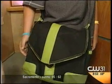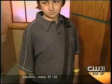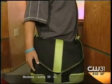And the problem with this is that it's not distributing the weight evenly. It's one strap. It's a relatively good strap, but it's definitely only on the one side, so all your weight is borne on one side. Even though he's got it slung on the opposite shoulder. Yeah. It's still not even. It's definitely not evenly distributed.